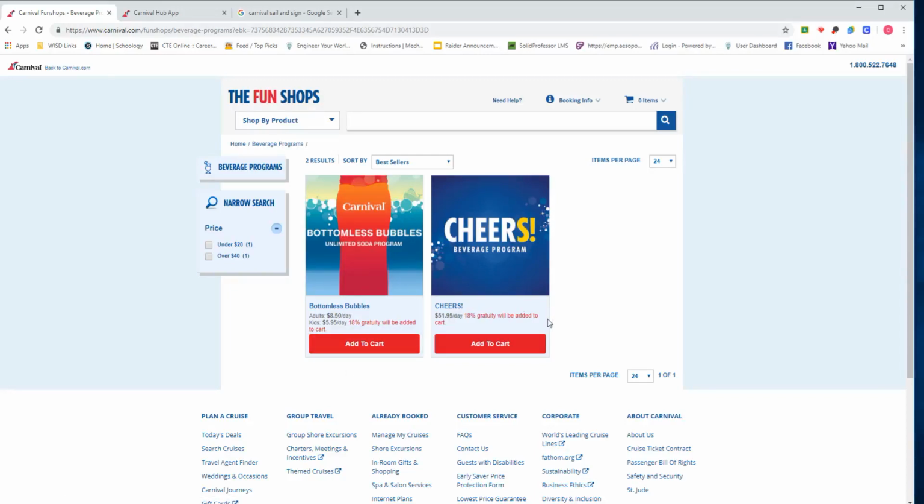It already adds a gratuity, so you don't have to tip even if it says tip on your slip. Just like if you're at a restaurant and you're about to pay, it'll have an area where you can tip. You've already paid them if you have the Cheers package or the Bottomless Bubbles. You don't have to tip again.